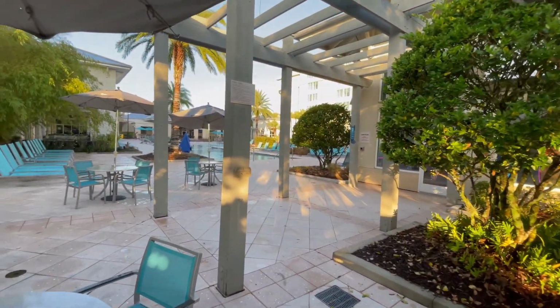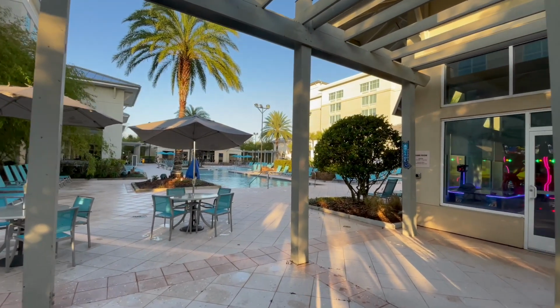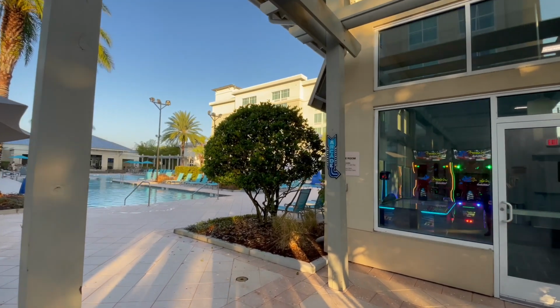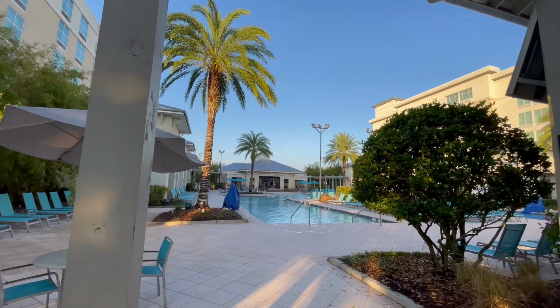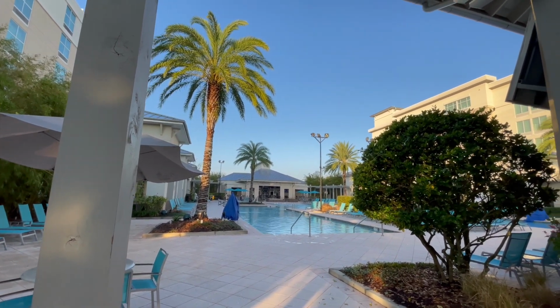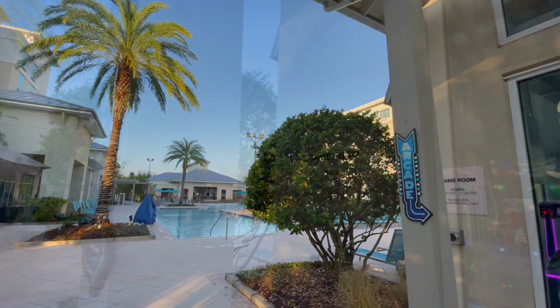And if you're flying in and you're staying here with a rental car, don't worry, they do have things available for you that you can borrow. You can also go right across the street, literally on the other side of Flamingo's, and across the street is a very nice Target. It's not a super Target, but it is a pretty nice Target. You can pick up some supplies there as well.